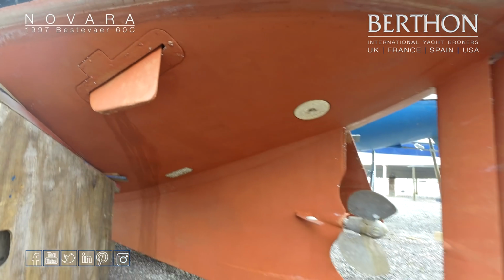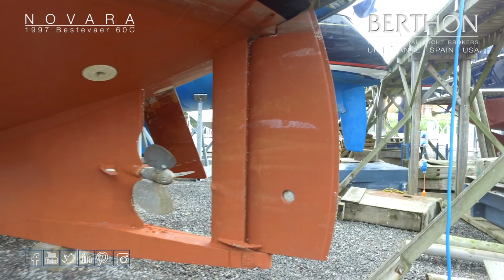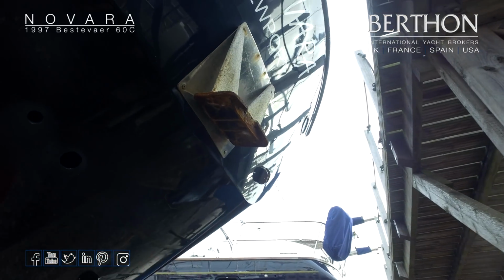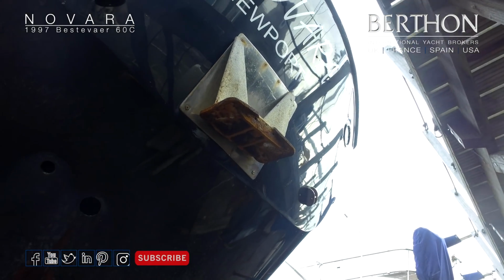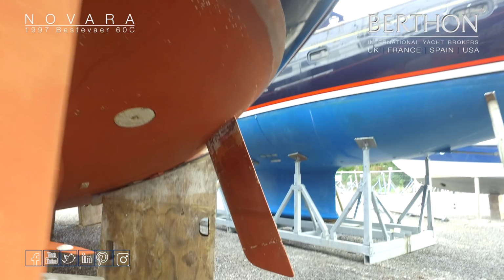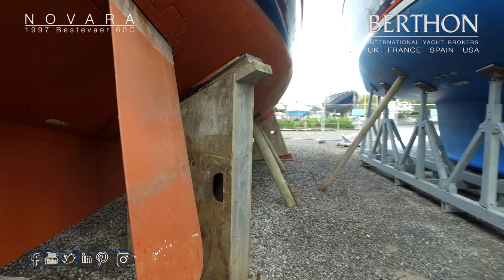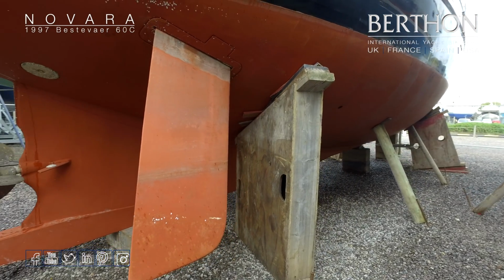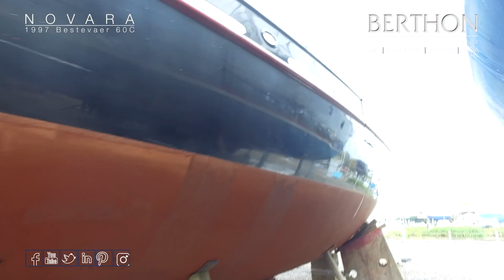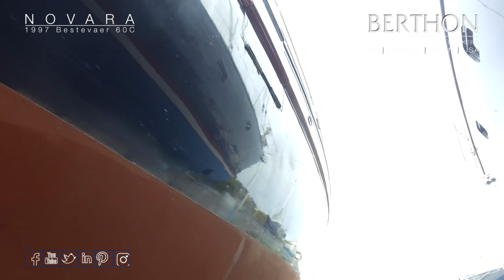And there is her very sturdy, fully protected rudder. Massive, massive construction. Of course, she is built of aluminium. And real, proper stern anchoring with a windlass on the aft deck. You see the daggerboard on the starboard side is actually down. It's manually operated from the cockpit. Everything aboard Novara is designed for serious, comfortable and safe cruising. You can just see that access point amidships.